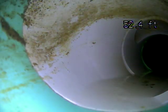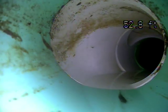We're close enough. I don't know that we're under the house yet. So that's most likely a clean out. You can see that opening on the top of the pipe, which would make sense. I think the last one was 99 feet, and so we're at 50 feet, and so that would make sense that you have another clean out right there.